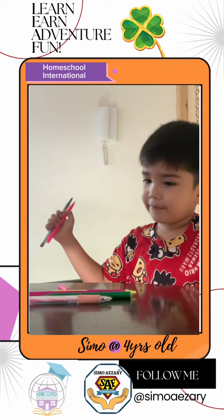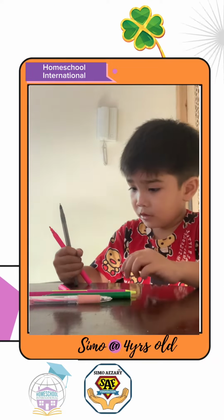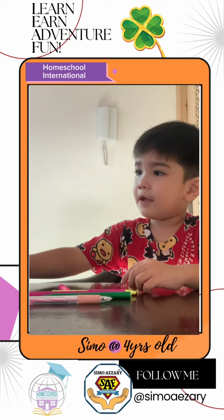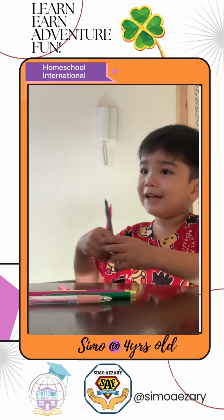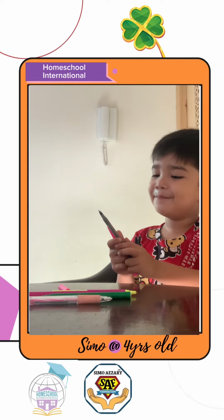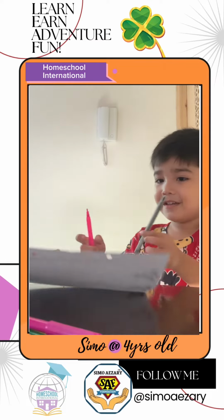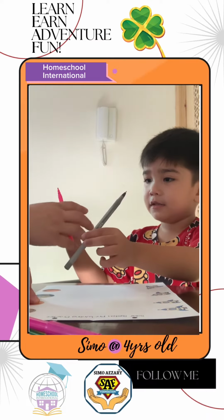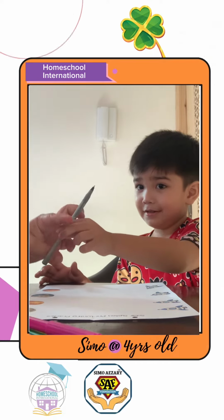So, what are we going to do now? We're going to help the spaceship to go to the solar system. Mommy? Which color do you want to use? What color do you want to use? Gray. Okay, let's put this aside. Okay. Here you go. What are we going to say you want gray? Gray. Okay, I'll teach you how to do it.